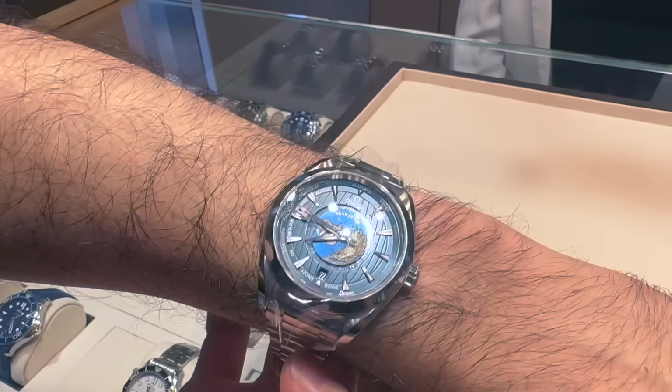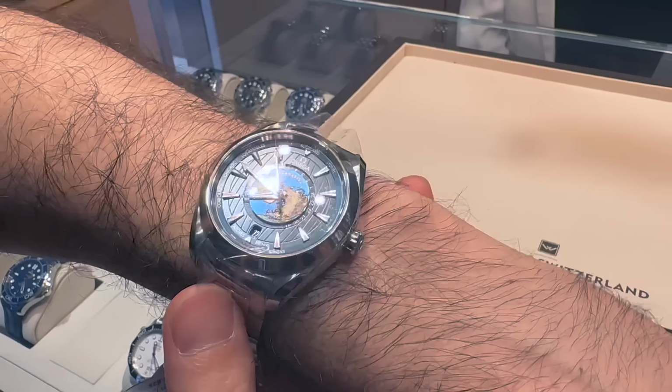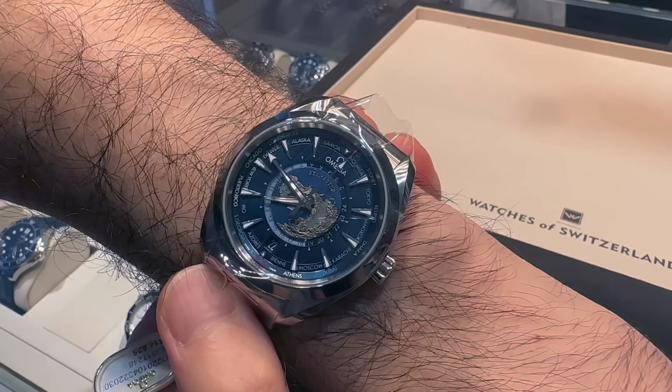It kind of feels like my Milgauss in terms of weight. What do you think of the blue? Do you like it? I think it's different. It's not my favorite, to be honest. Okay. But I know you love blue, and I think it has a point of difference. But too much blue, right? No, it's not that it's too much blue.